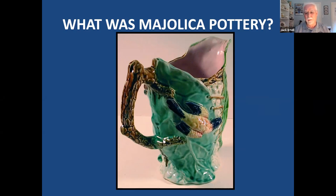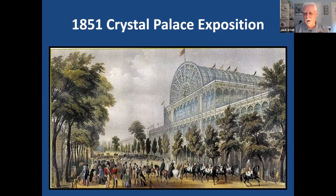So here we go. Well, what brought Majolica to the forefront was at the Crystal Palace Exposition in 1851. And if anybody watched the PBS program on Queen Victoria, the building of the Crystal Palace and the opening of the exposition, which was the brainchild of Victoria's husband, Prince Albert, was kind of the final focal point of that program. And this was what a lot of people consider to be the first World's Fair.